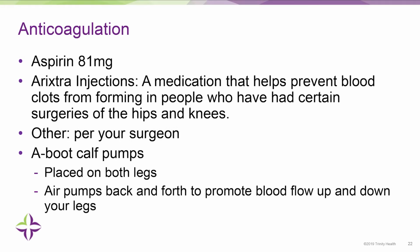Anticoagulation. These are medications that help prevent blood clots after surgery. Different providers use different types of anticoagulation. For example, aspirin, Arixtra injections, Lovenox injections, and Eliquis. We will work with you so you feel comfortable going home on these medications.